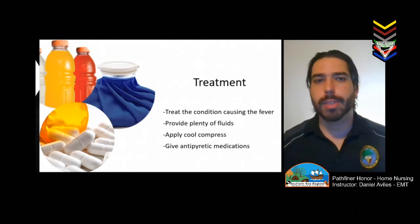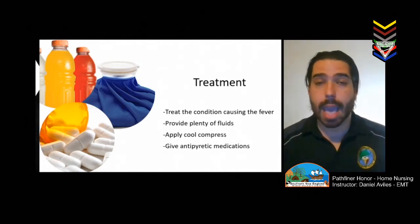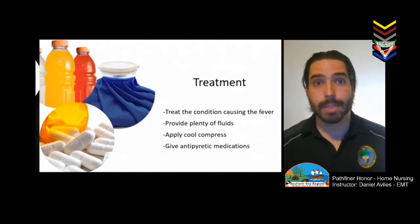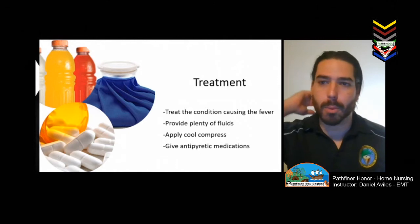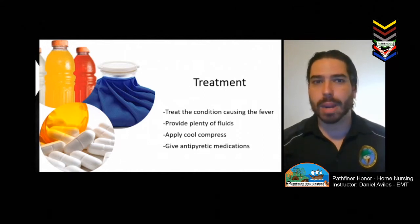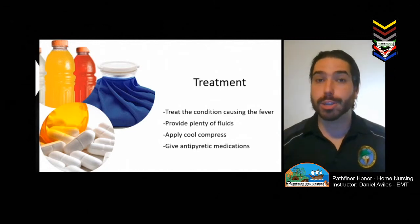The problem with the NSAIDs is that a lot of people are allergic to these types of medications. I'm one of them. I can't take any NSAIDs because I will swell up like a balloon. I won't be able to breathe, and I will die. That's why I normally give trainees an EpiPen, and I have one with me just in case. Even when I work in the ambulance, I have an EpiPen on me for myself, because if at any moment I'm exposed to this type of medication, I can go into a very severe allergic reaction.